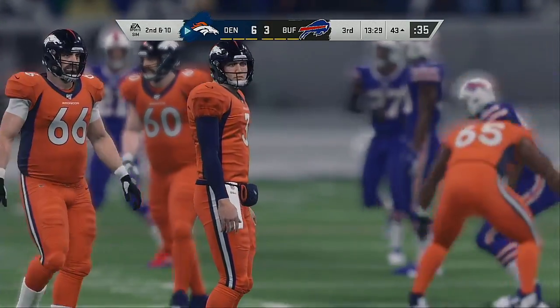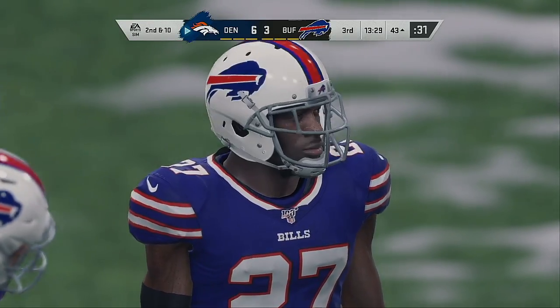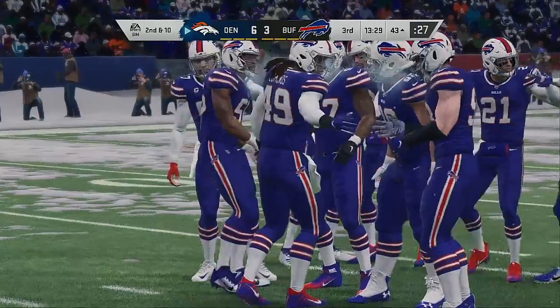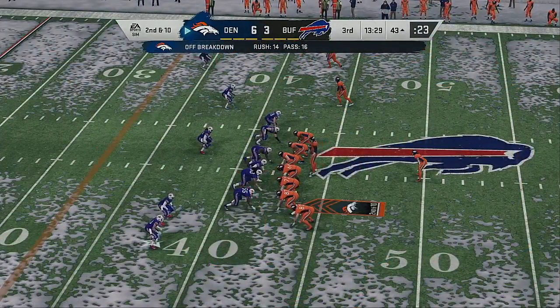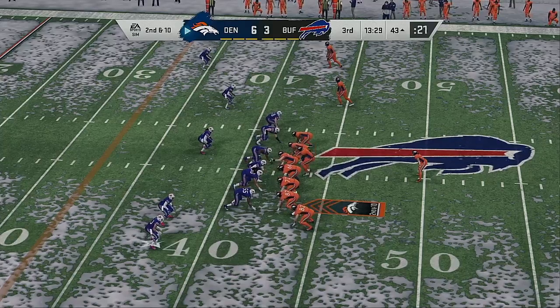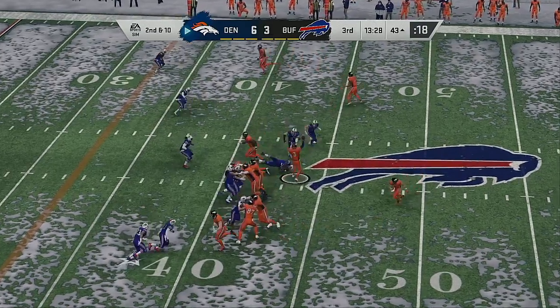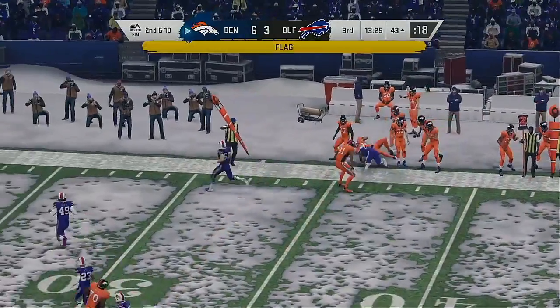And now a throw on first down there, but it's incomplete. He was trying to find Noah Fant, the tight end, but it's going to be second down. So second down, still 10 yards to go. Ball on the 43. Pushing through the contact.